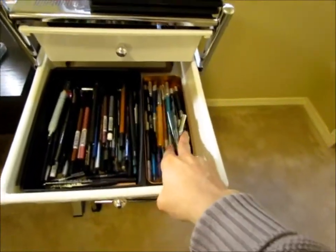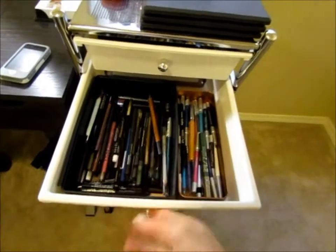So I have all of my Urban Decay eyeliners here, and I have some in another section, but these are all of my eyeliners.